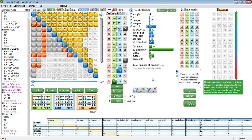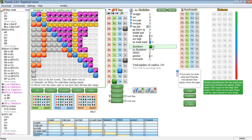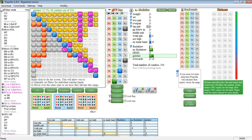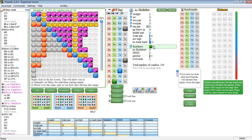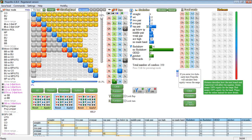That brings us to about 115. And then we got plenty. We have all these flush draws here that we could definitely be betting, and we got tons of gut shots here. There's no open enders, and not a ton of flush draws, only 41 combos, but we have 60 combos of gut shots. This brings us to 198. Still not up to that 245.